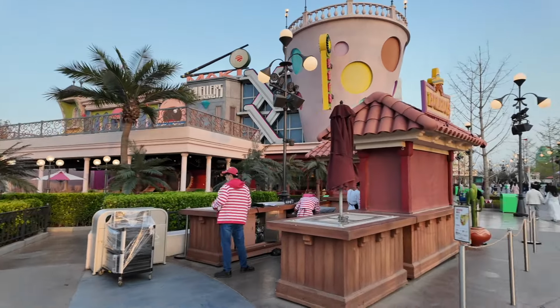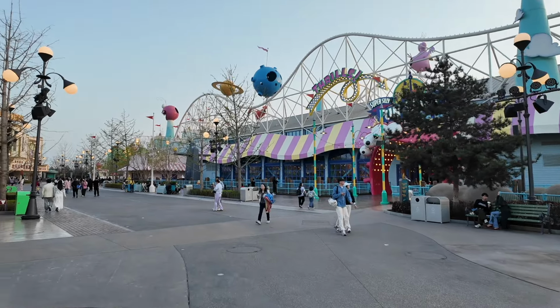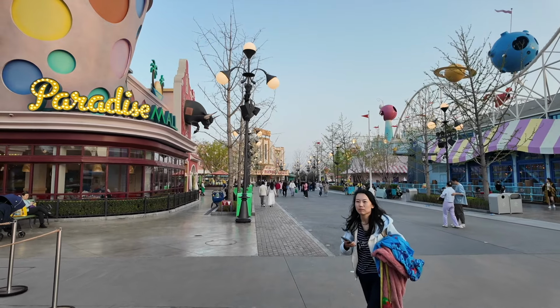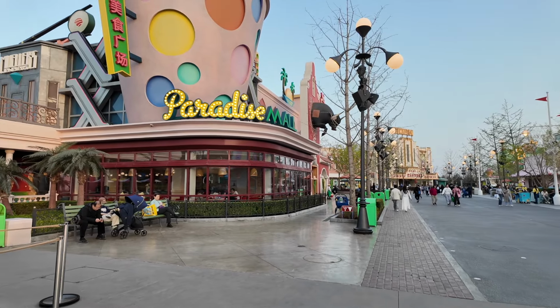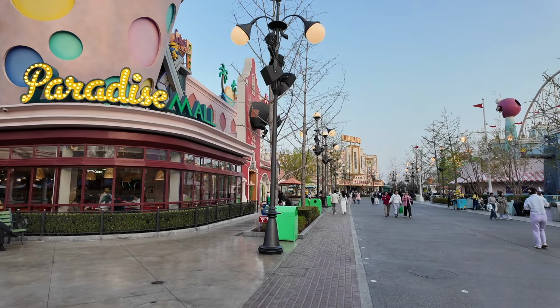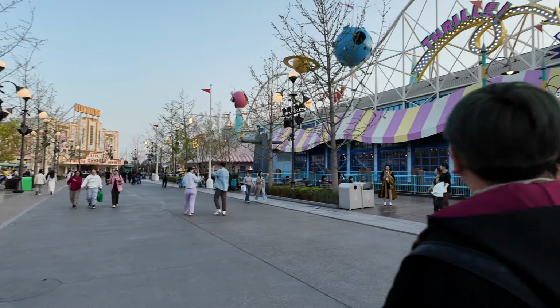I am a bit sad that this is not an actual ride. Yeah, it'd be cool if that was a ride. I think it's just really good how it's not show buildings like you have in Orlando. They've actually got decoration. In Orlando, it's just a show building of sorts. So, yeah, this is really good.